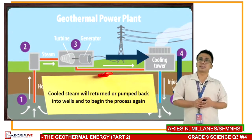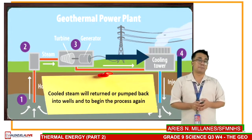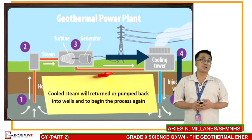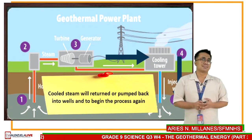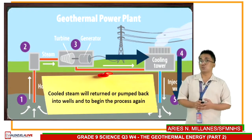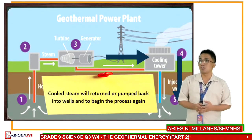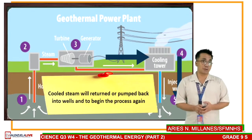This is a continuous cycle and the turbine spins rapidly. The more electricity is produced by the generator, which will eventually supply every household. This electric consumption is very cheap. As we discussed last time, it will only cost you 3 pesos and 50 centavos to 4 pesos and 50 centavos per kilowatt hour.